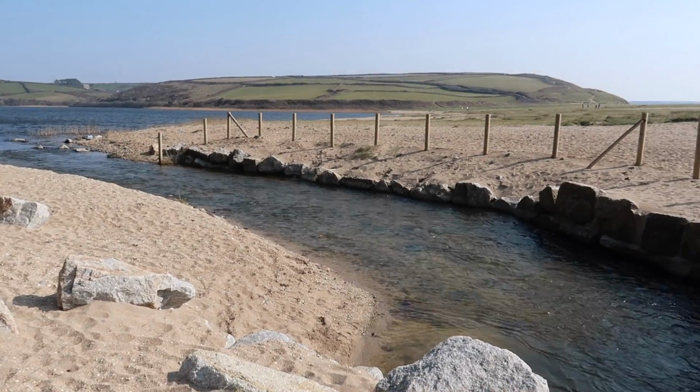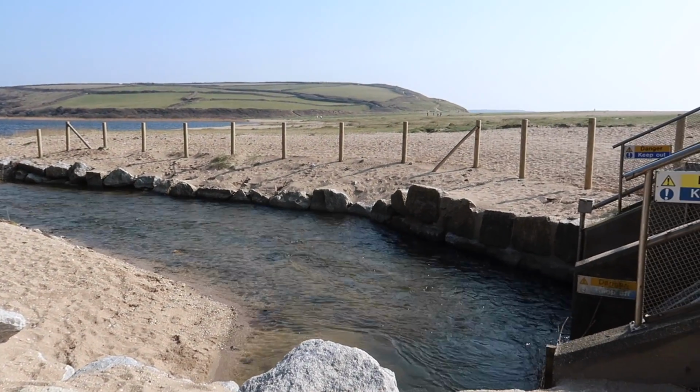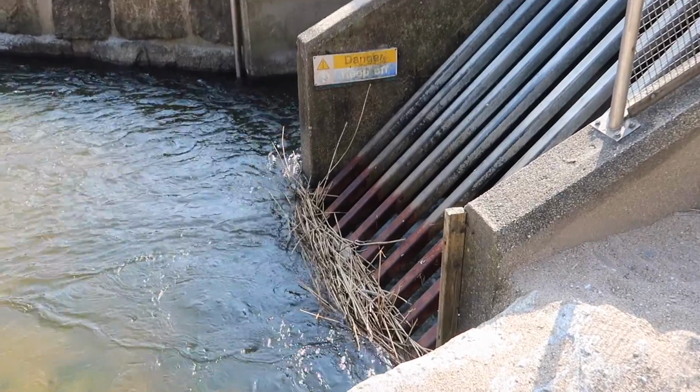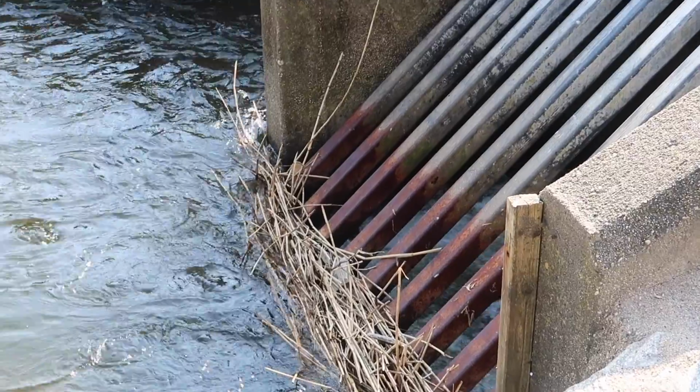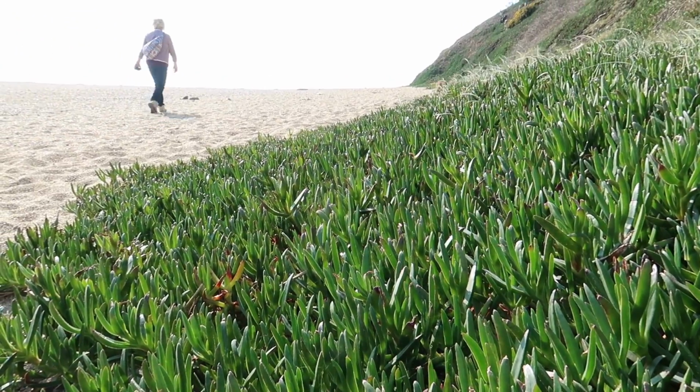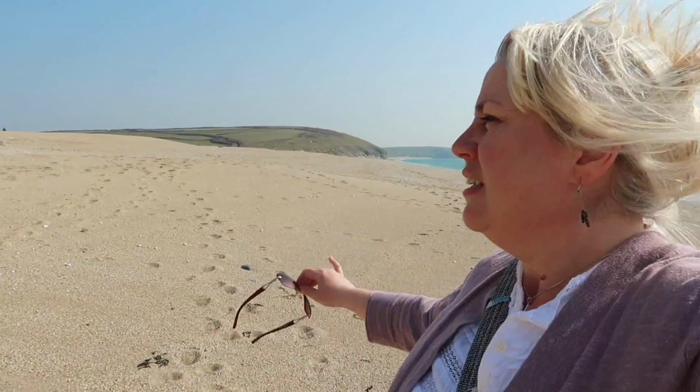So we can hear the water flowing through. So it must be maintaining a specific level in the lake. Oh yeah, it's roaring. You've got hundreds of gallons of water coming out of the lake every hour, but there's no outlet on the beach.